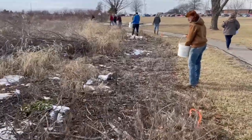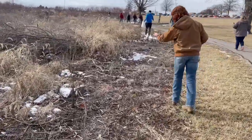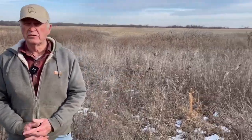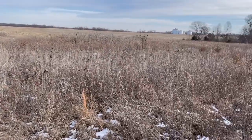Awesome. And you also mentioned you're able to do this through a grant, correct? You were mentioning this earlier to me. Yes, Ameren gave us a $5,000 grant. The first thing we did with that was we hired a contractor to cut down the trees that were invading. We're going to spend some of that money on signage, and we're going to spend the rest of the money on seed. So we are right in the middle of the process of restoring this really nice prairie.